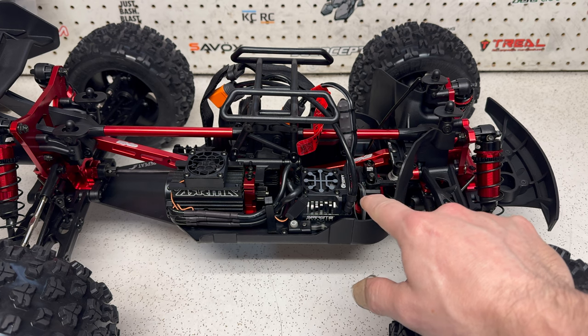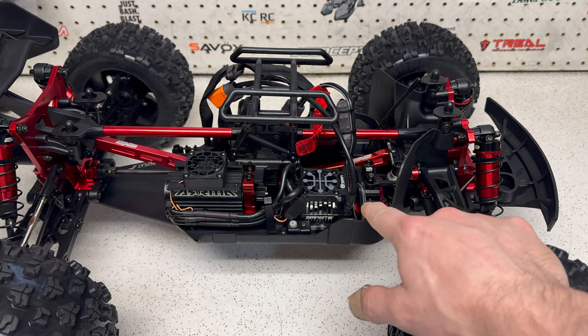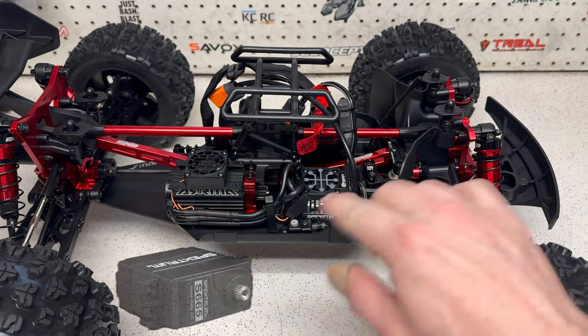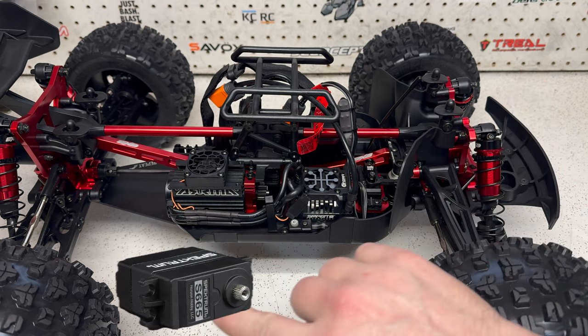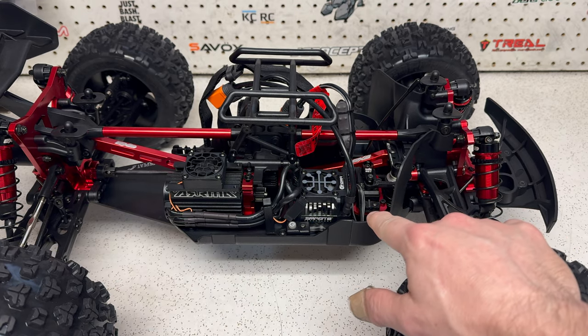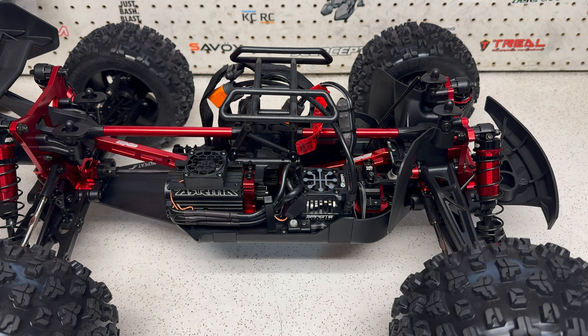You now have an alloy case center. So as you can see, I'll probably put it up, maybe down here, you can see that there's now an alloy case around the center of the servo. That's going to add a little bit of strength, but it's more there. Even Arrma themselves say it's more for just helping with heat dissipation and stuff like that.